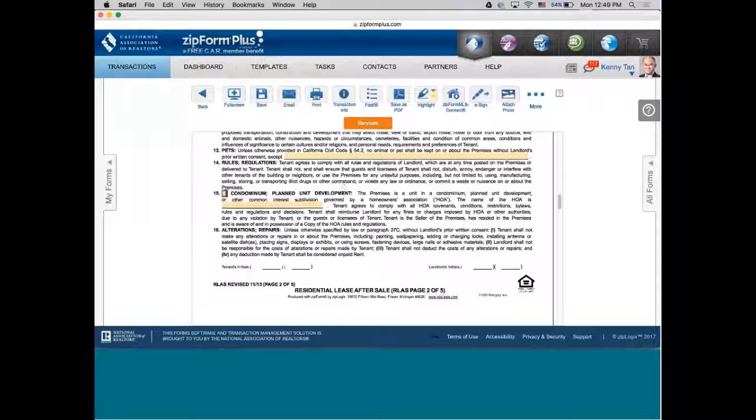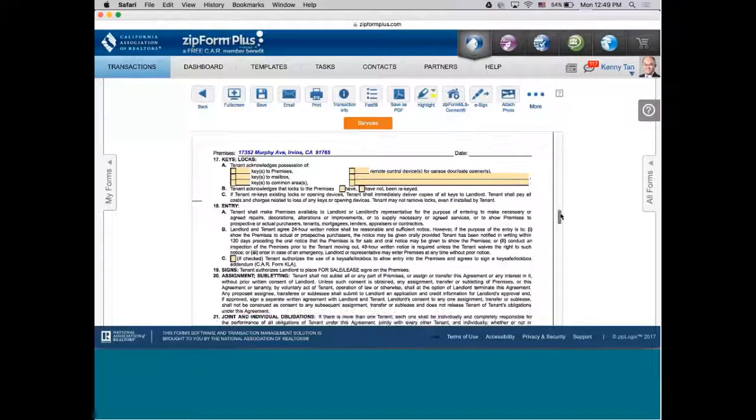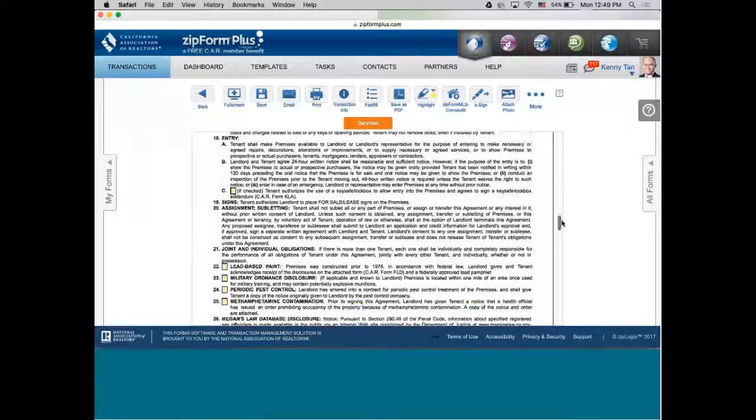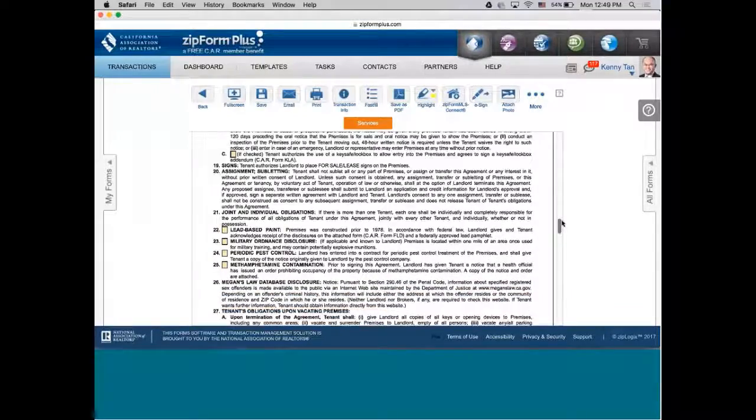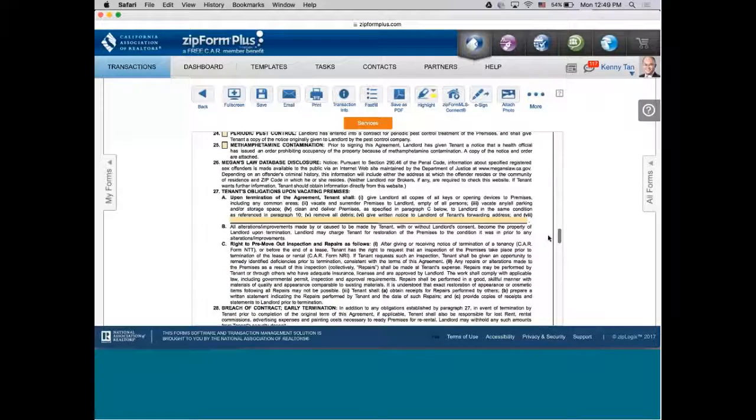Number 15, I'm not sure. Let's talk about it. Premises in the HOA. The name of the HOA is this. Tenant agrees to comply. That's pretty standard. 16 is standard, 17 standard, 18 standard, 19, 20, 21, all the way through to number 27, tenant's obligations upon vacating premises. This one is actually pretty standard, so I'm not going to talk about it. I say standard because it's the same as a standard residential lease for the CR form.